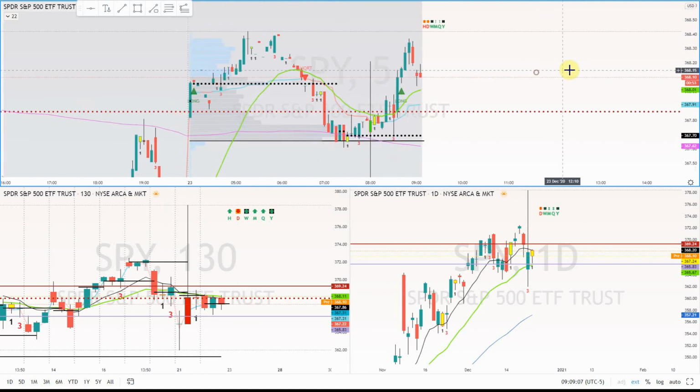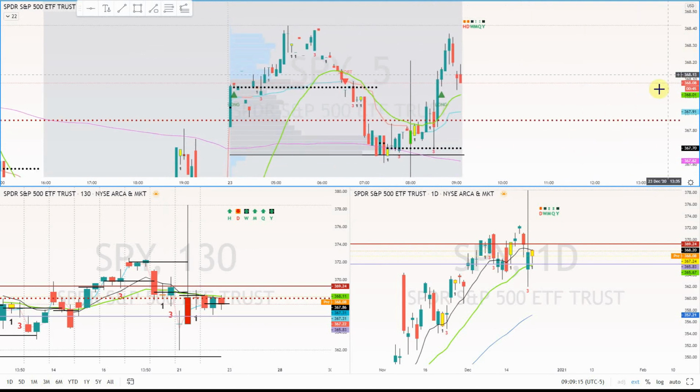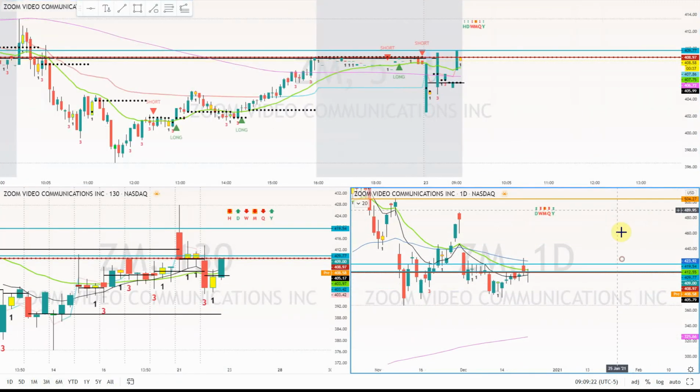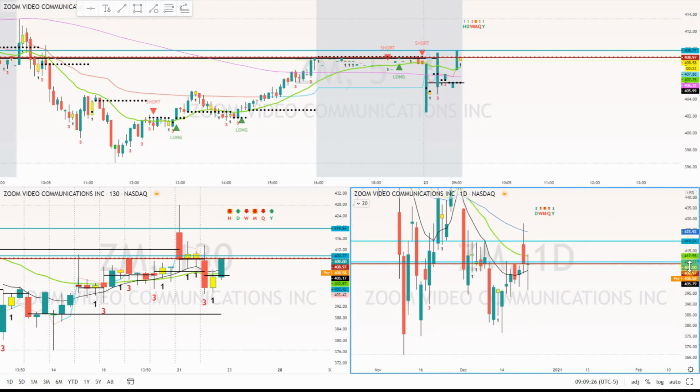So trading volume profile, the most important thing to remember, you want an extreme way near the top, way near the bottom, above or below point of control, depending on whether you're going short or long. So I put SPY up there. I can zoom real quick. Zoom looked like, yeah, Zoom is gapping down.